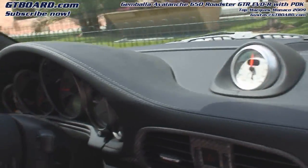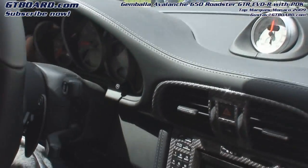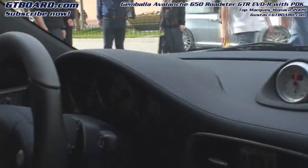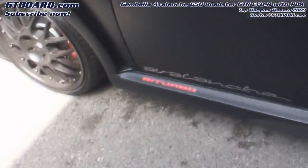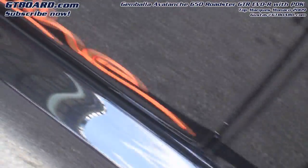Park distance control. And can we see the engine as well? Which engine? We have a lot of engines in this car. The big one. Ah, yes, because there are some engines for the ventilation system. We want the big engine.